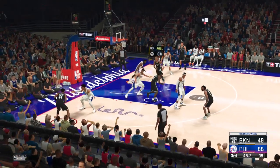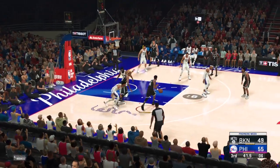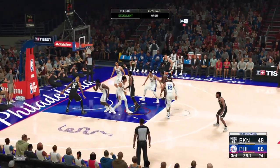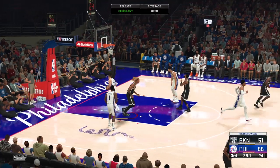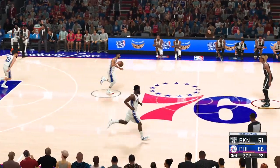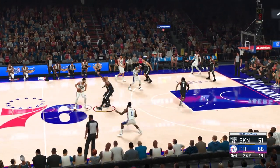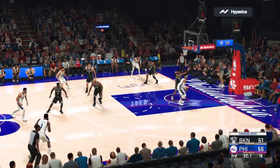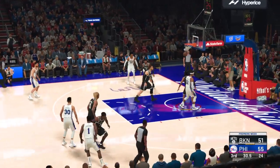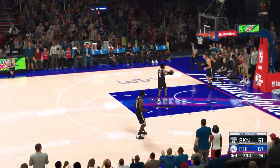O'Neal on the wing. Sinks the 11-footer. O'Neal's got his first points in this one. And you'd like to go 2-for-1 here, Grant. And at the same time, you want to get a good shot here, B.A. Here's Harris. Lays it up and banks it in. And the 76ers lead by 6.